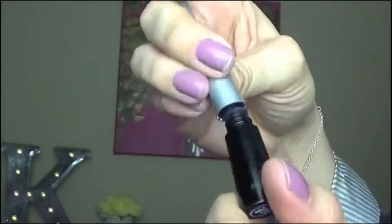One that I haven't used in a long time, this has been empty for a while, is a real cheapie. It's by Wet n Wild. It's the Megaliner liquid eyeliner.